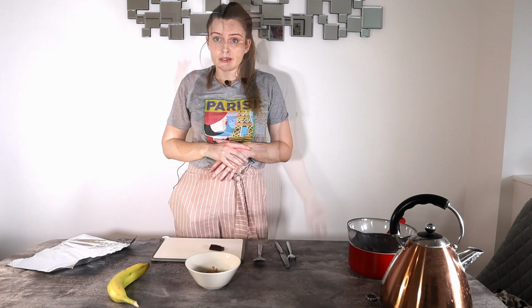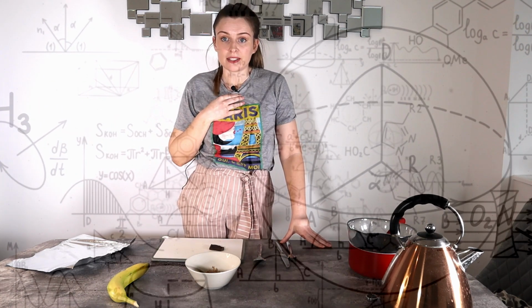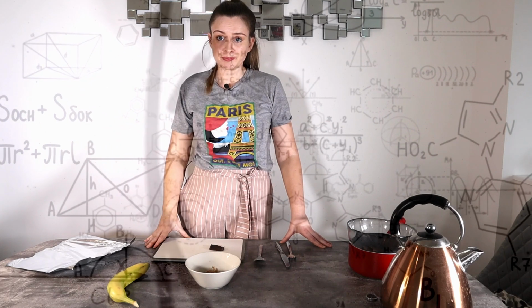It takes 4 years for the cacao beans to harvest. Imagine the age you are now. You plant your cacao bean plant, and in 4 years' time, it's ready to harvest. That means when you're 4 years older.